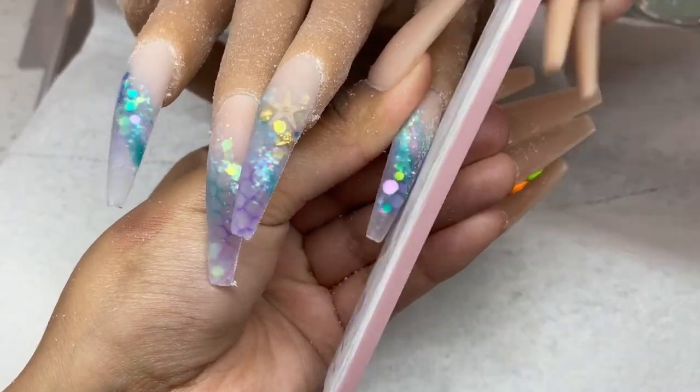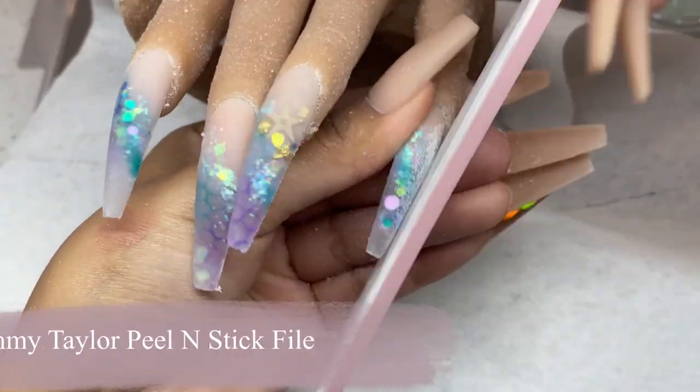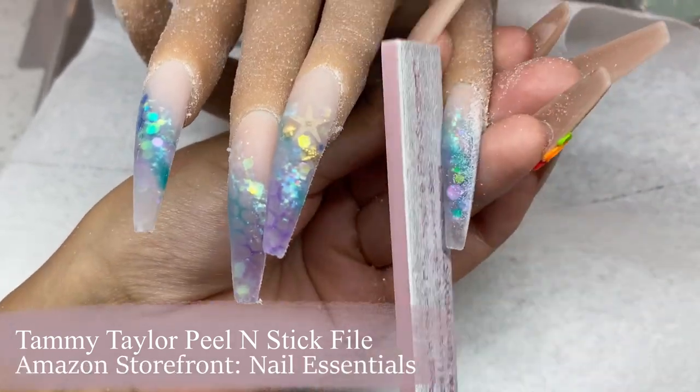Now that I'm done filing the surface, I am taking my Tammy Taylor peel and stick file. These are linked in my Amazon storefront.